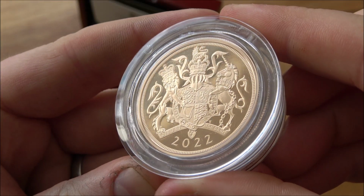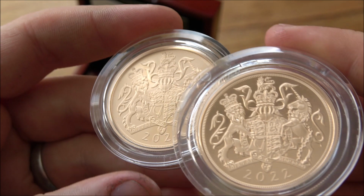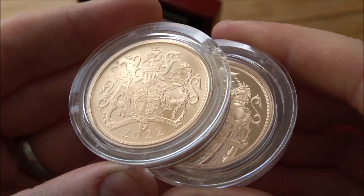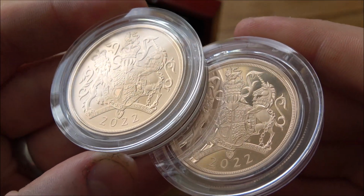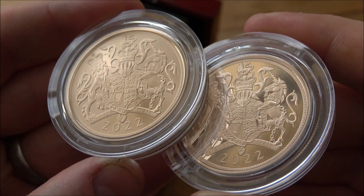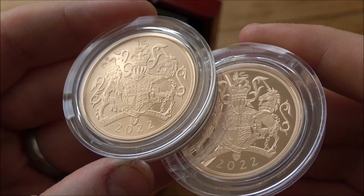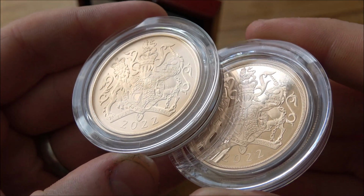Earlier this year, I bought this stunning coin from the Royal Mint, and this week I have bought another coin from the Royal Mint. Slightly different in the way that it looks and feels, but it's equally as beautiful and very valuable. And I'm super excited to show all of you this wonderful new edition that I have purchased from the Royal Mint.